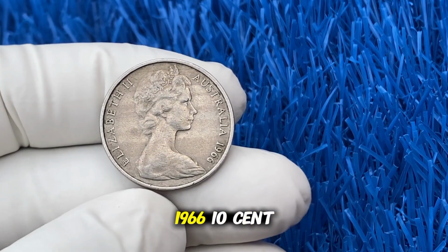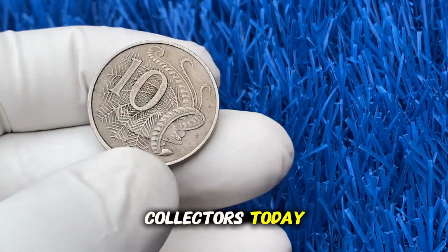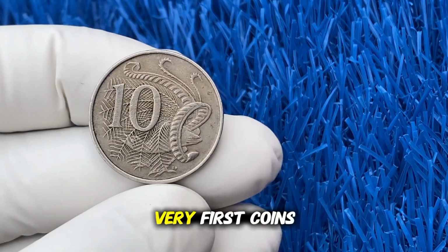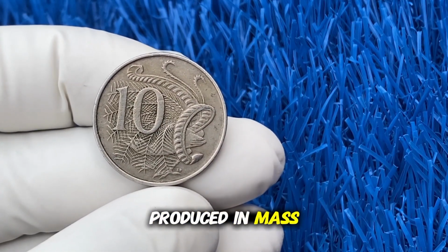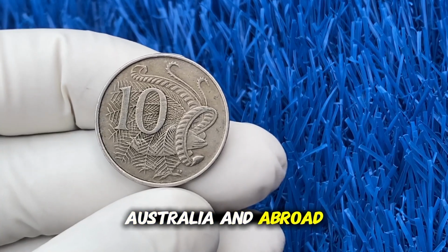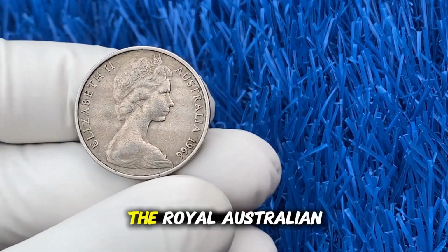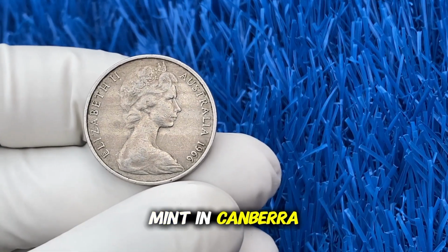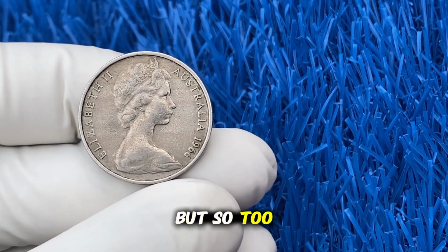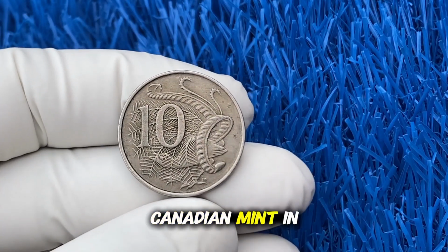What makes the 1966 10-cent coin especially significant to collectors today is that it was among the very first coins produced in mass under the decimal system, minted in both Australia and abroad to ensure there were enough coins to serve the public. The Royal Australian Mint in Canberra began production, but so too did the Royal Mint branches in London and the Royal Canadian Mint in Ottawa.